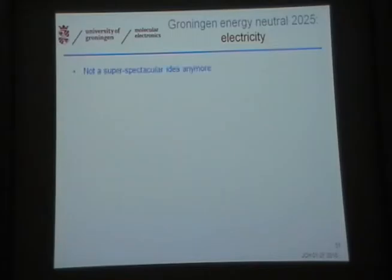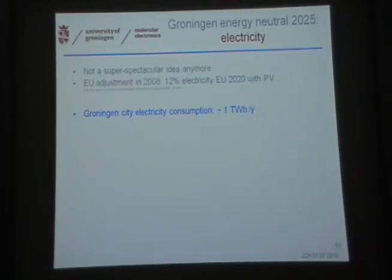Okay, let me tell you. And by the way, that plan is not super spectacular anymore. The European Union agreement made in 2008: we want 12% electricity with PV by 2020. I don't think it's going to happen with the crisis, because this was just before the crisis. Okay, Groningen, as an example. Groningen city, just a standard European city, some industry, just an average city. 1 terawatt hour a year of electricity. Imagine I propose we do wind and solar 50-50.